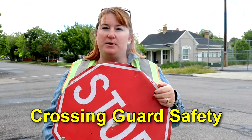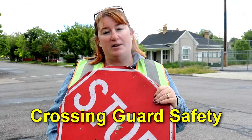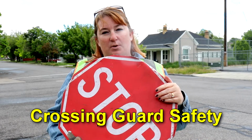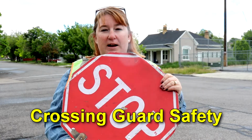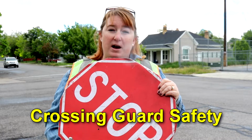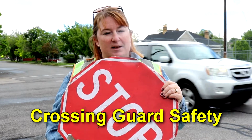So when you come up to a crosswalk, you want to make sure that there's someone dressed similarly like me to walk you safely across the street. You want to make sure you stop right at the edge of the road and wait for the crossing guard to walk out into the middle of the road with her sign raised and stop the traffic in both directions. When you cross, you still want to make sure that you check both directions just in case.